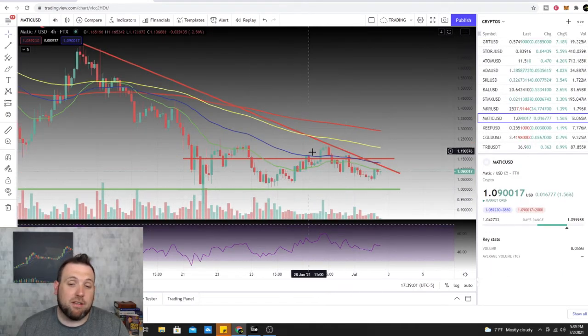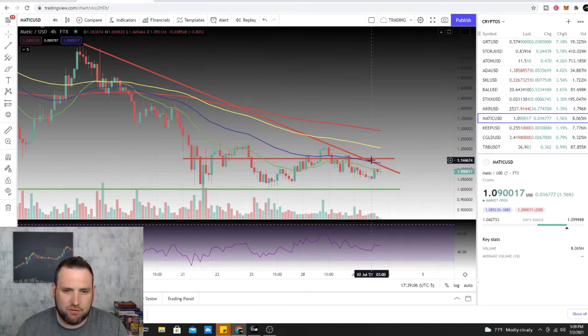Polygon MATIC, not able to break over any of this resistance yet. We've got that downtrend resistance. We've got this 1.15 resistance, and we've got the 20-day at 1.10 and the 50-day at 1.13. And then after that, we've got the 100-day at 1.20. So this is a lot of resistance that MATIC's got to get through. And then even at 1.30, the 200-day is there. So a whole bunch of ceilings above this. MATIC's going to need some real big buying volume to pop through all of this resistance.